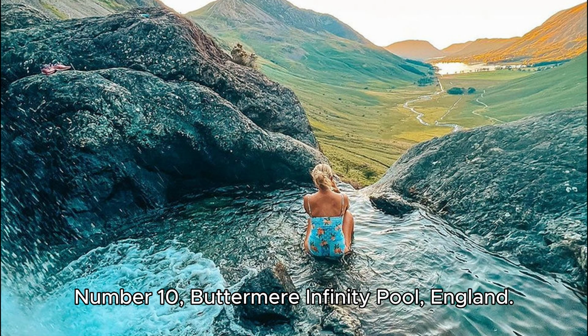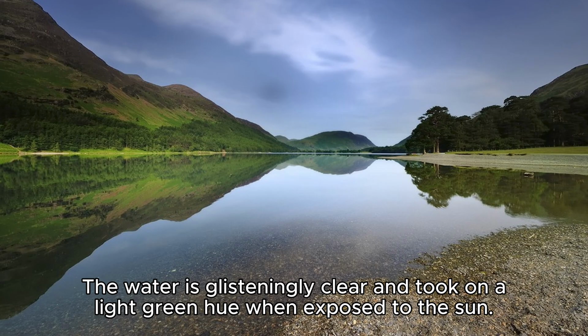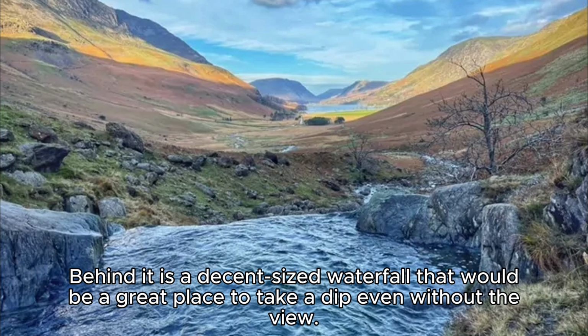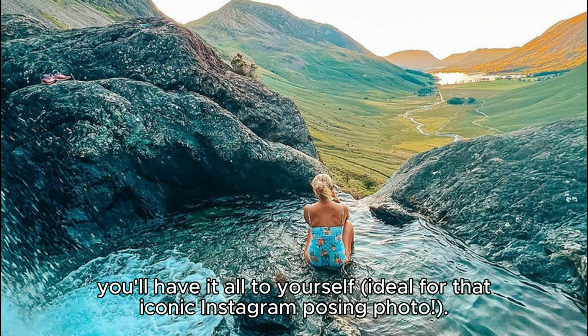Number 10. Buttermere Infinity Pool, England. The Buttermere Infinity Pool is stunning. The water is glisteningly clear and takes on a light green hue when exposed to the sun. Behind it is a decent-sized waterfall that would be a great place to take a dip even without the view. It might have more visitors than last year, but if you go at the right time, you'll have it all to yourself, ideal for that iconic Instagram posing photo.